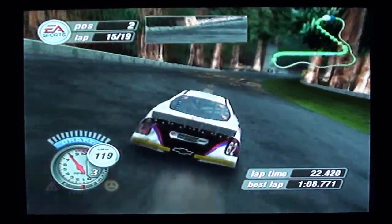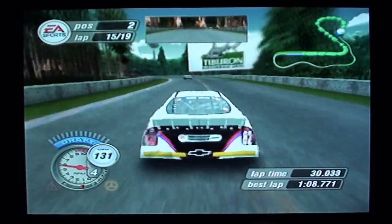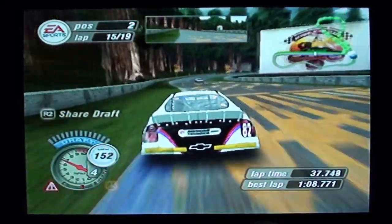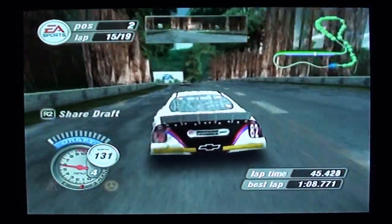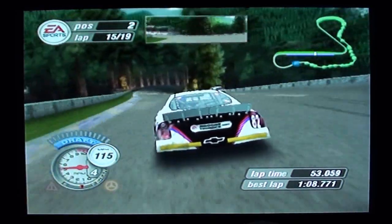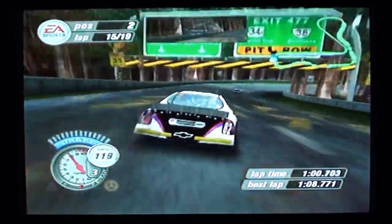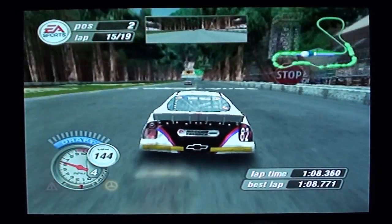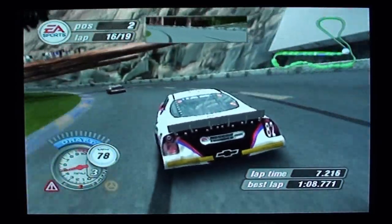So I was 1 second back at the line. But I can't gain on him much. Kind of pathetic. Because I know I'm faster than him. Oh, I gained much on him here. Oh, come here, Sterling Marlin. Get your butt over here. Here we go. I'm getting to him now. And before he pulls away right there. Son of a bitch. So from 1 second to 0.9. Damn! That ain't gonna be much!